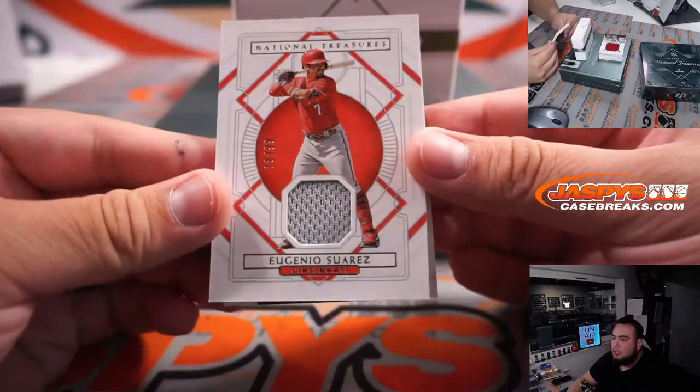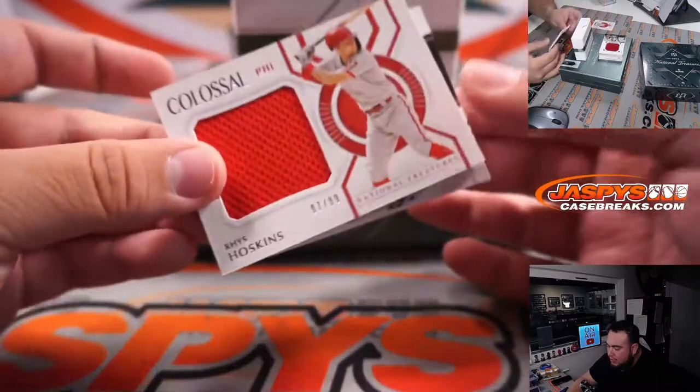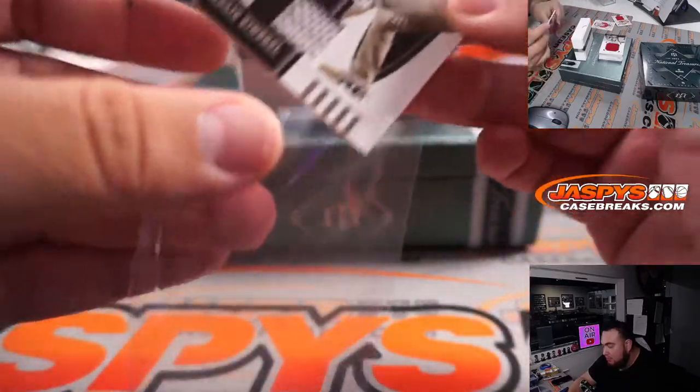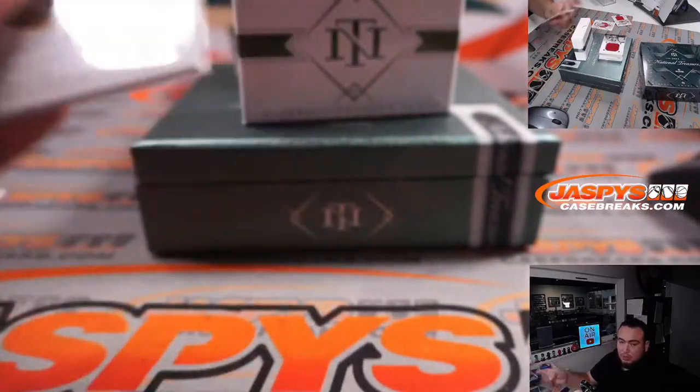All right, first one, Eugenio Suarez to 99. We have a Rhys Hoskins to 99 Colossal Relic for the Phillies, and Craig Kimbrel, looks like, for the Cubs. Cubs is going to Jonathan.